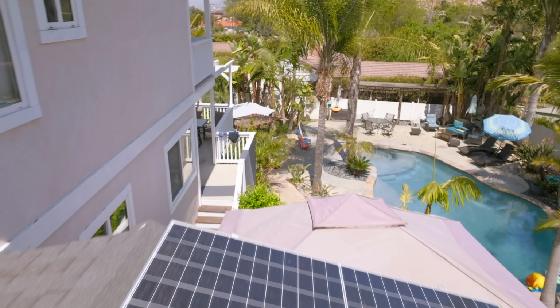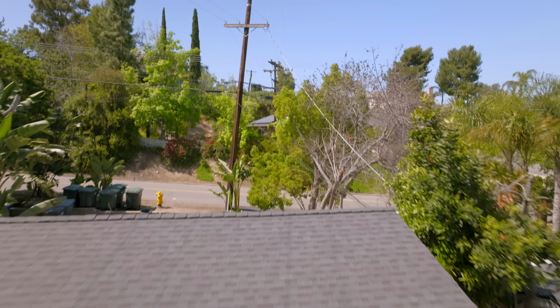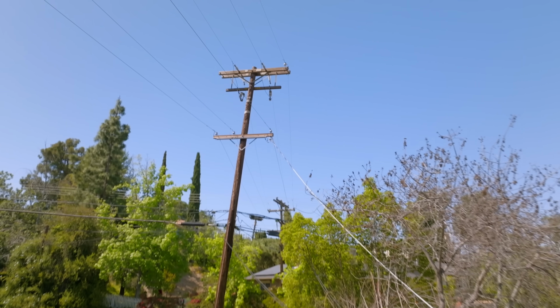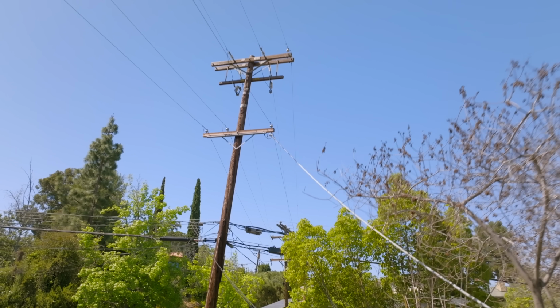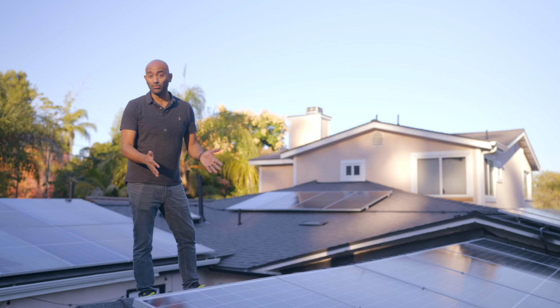We have a pool, we run all our business, all the computers and servers and stuff. And it's San Diego, some of the highest prices in the nation. On average, we're paying 45 cents per kilowatt hour, averaged out over the last 2 years, which is insane. So we knew we had to get solar, and it has helped for sure.